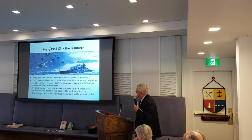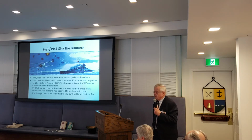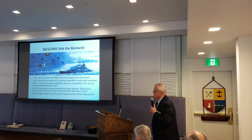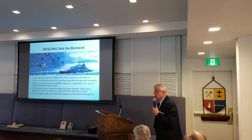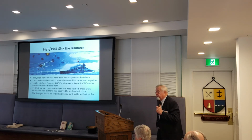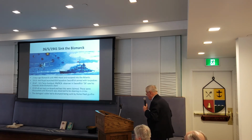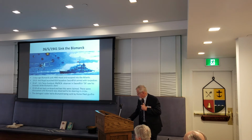However, the people in command kind of discounted that, wishful thinking probably. But then it was noticed that the Bismarck was in fact steering in circles. And then they realized that no, they really did score at least one hit, and they damaged the rudder. Thanks to that, she never made it to Brest, which is where she was destined to go. And she was found the next morning by a number of Royal Navy battleships. That was the end of the Bismarck. She sunk about 500 miles to the west of Brest.